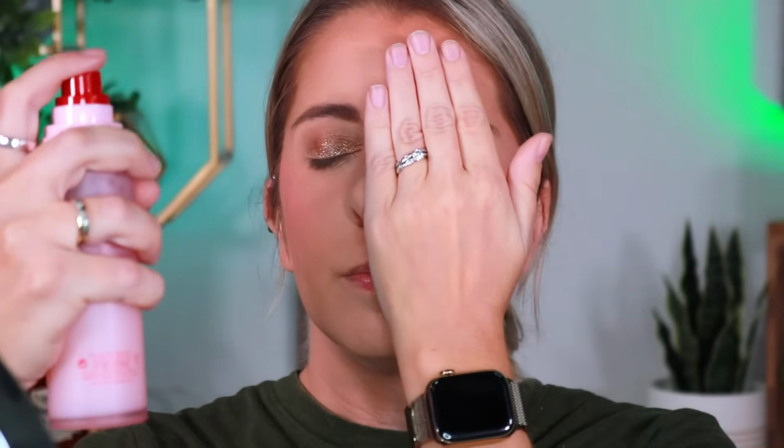Now on this side, I'm going to take my One Size Powder Melt Glass Setting Spray. Love this. We're going to let that melt the side of the face as we do our mascara. So for mascara, I'm going to curl my lashes, and then I'm going to go in with my panoramic mascara as the powder melt dries.